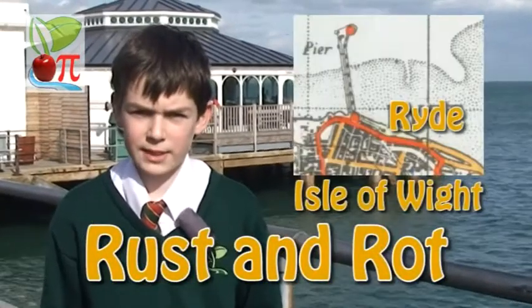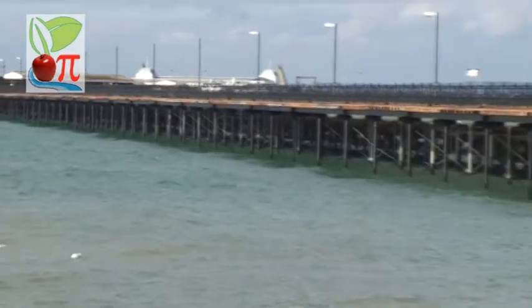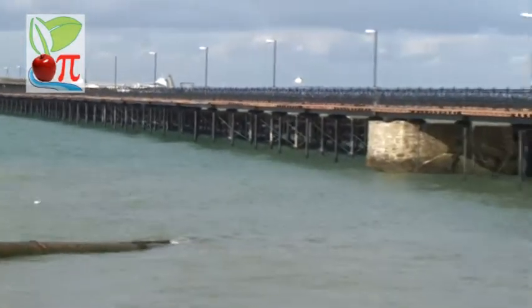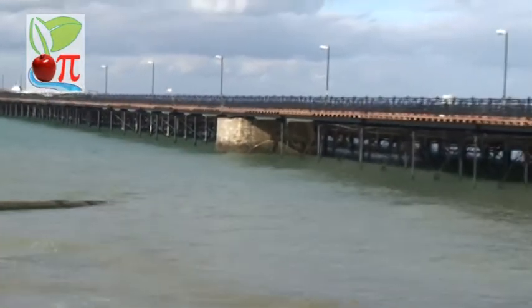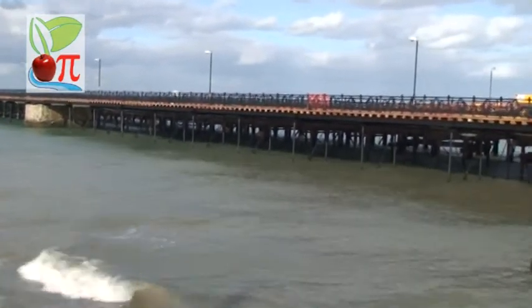I'm on the newly renovated Ryde Pier, which has an interesting history. The first pier at Ryde was started in 1813 and was finished in the middle of the next year. This totally timber construction measured 572 metres. In 1833, an extension took the length to 681 metres.